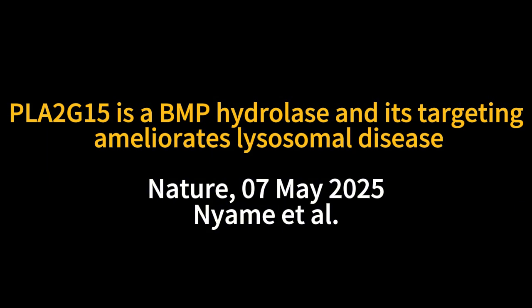There is a little complexity, though. Some BMP species, especially those with a specific fatty acid called 22:6, weren't fully rescued, hinting there might be more nuances. But the overall picture was clear. And they confirmed this in other systems too. Yep. They saw similar BMP accumulation in PLA2G15 deficient HeLa cells, and importantly, in multiple tissues, brain, kidney, liver, from mice that lack the PLA2G15 gene.